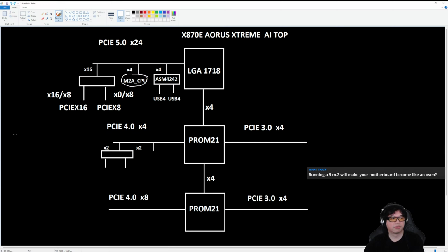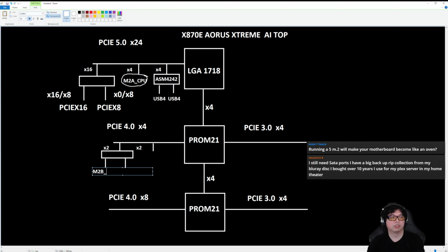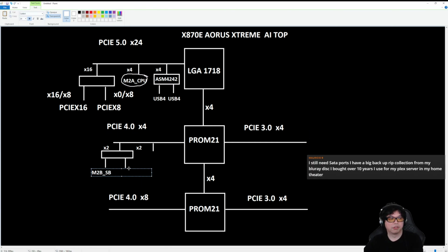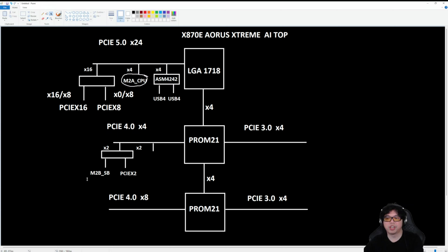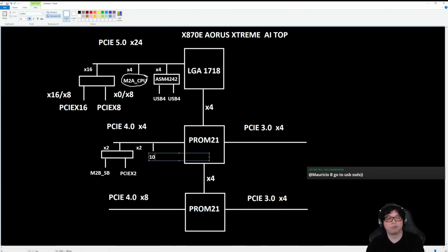And I just deleted that thing. Oh, wow. Oops. Oh, well. So M2B underscore SB. And the other thing that connects here is a PCIe X2 slot. So the bottom PCIe slot on this motherboard is an X2 Gen 4 PCIe slot, which shares with one of the Gen 4 M.2 slots. So then the last thing here is going to be one of the 2 10 gig LAN.